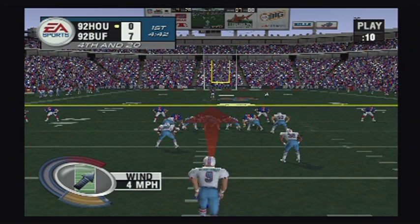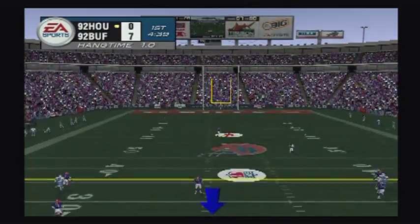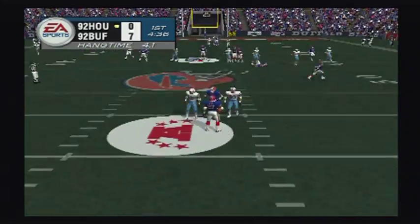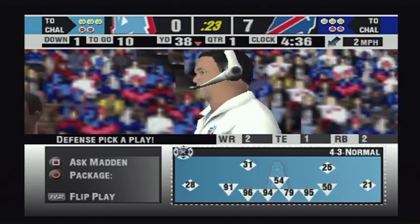Montgomery is back to punt. Here's the kick. And he waves for the fair catch. That was a smart thing to do with the coverage team closing in for a big hit.